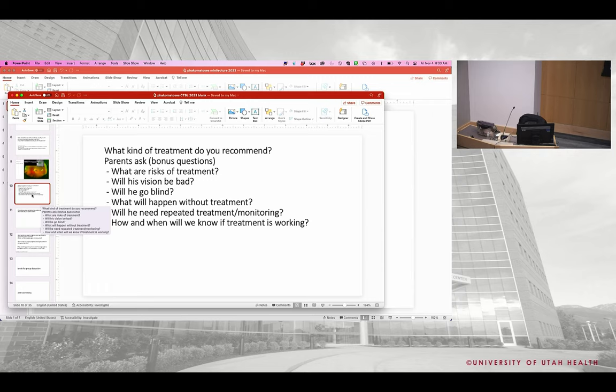No. It's just a little subretinal in the macula. So what kind of treatments do you recommend? Cryo, just either about those are some options. What are the rest of treatments?